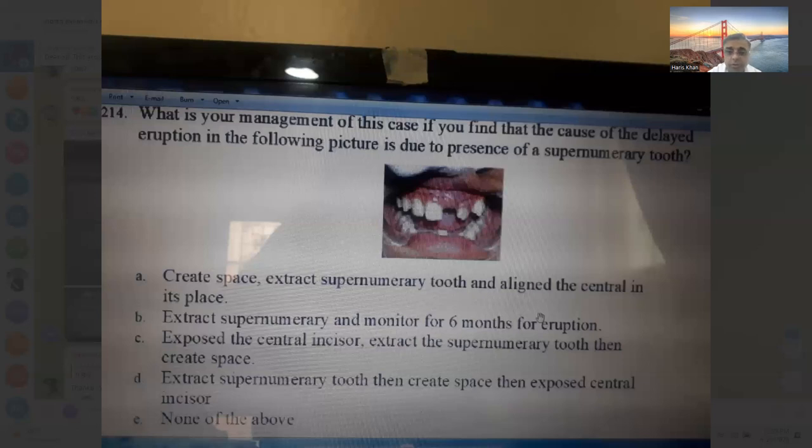They said there should be bonding, right? And traction. So it should be create space first, and expose the central, extract the central. So it's option A or none of the above.